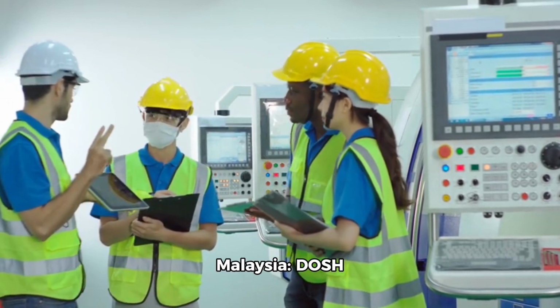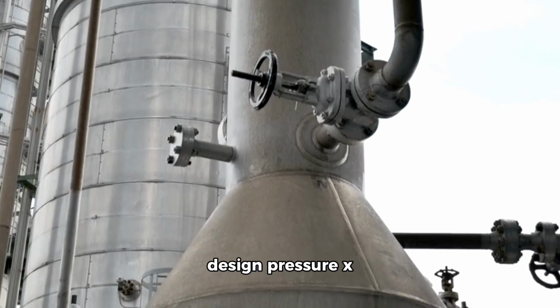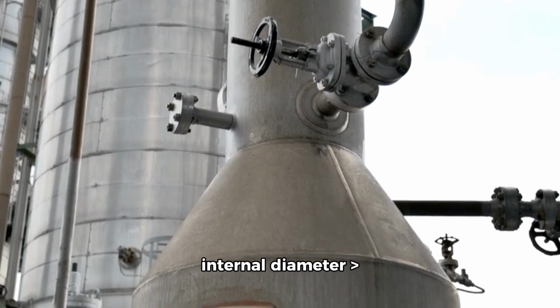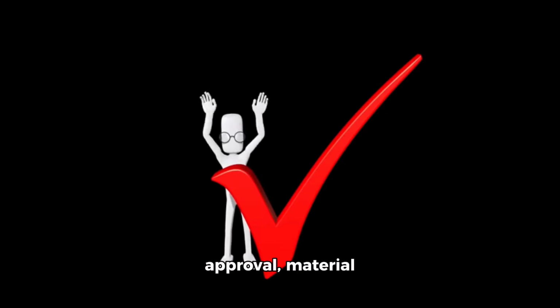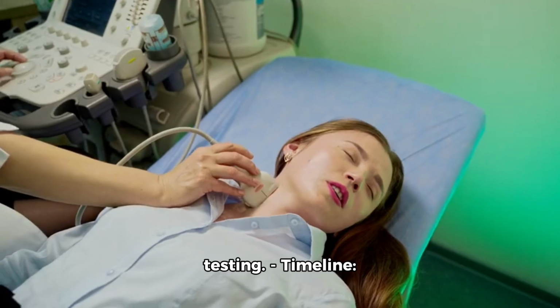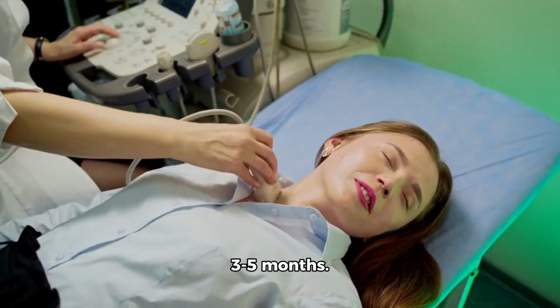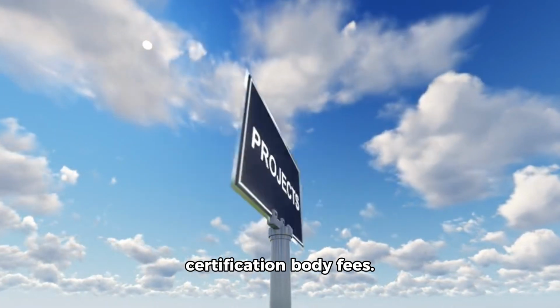Malaysia, DOSH certification. What? Mandatory for all pressure equipment used in Malaysia. Scope: pressure vessels with design pressure times internal diameter greater than 3,000 psi-inch. Process: design approval, material verification, welding inspection, NDT, final inspection, pressure testing. Timeline: 3 to 5 months. Cost: based on project scope and certification body fees.